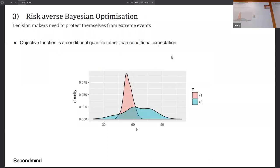This is the final bit, but it's quite important. This is something we got pushed back on a lot from Mazda. They're very interested in risk aversion. Let's suppose that we have two things we could do, the blue thing or the red thing. This is the distribution of the emissions that would result from doing those two things. The red one has a lower mean than the blue one. So on average, the emissions are lower by doing the red thing than the blue thing.